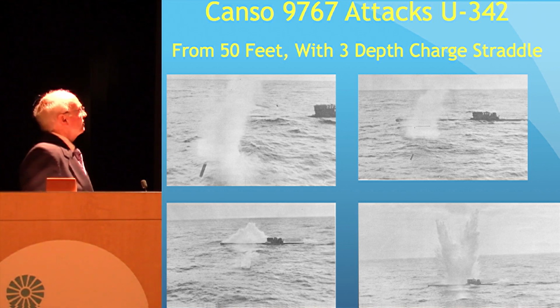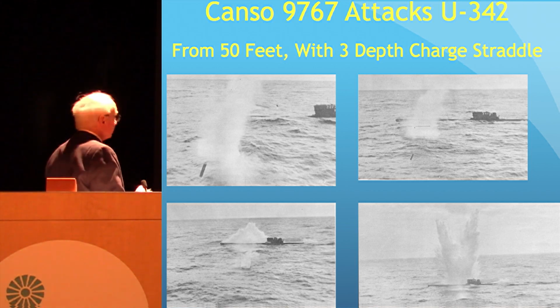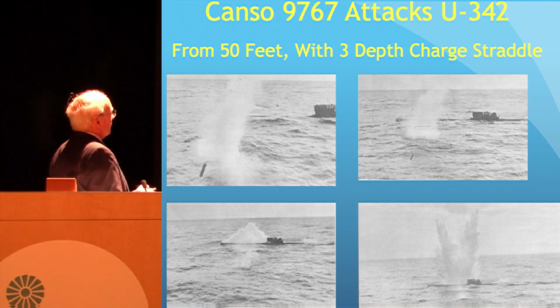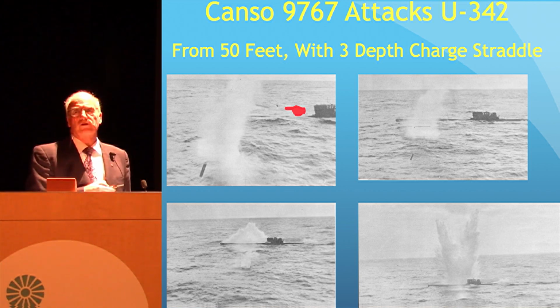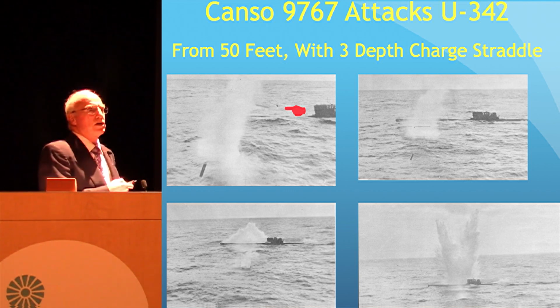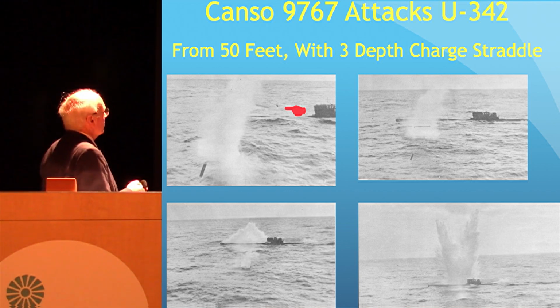This is what the attack looked like by Flying Officer Cook flying Canso 9767 as he attacked 342. This is taken from the camera mounted in the tail of the Canso. Here you can see the first depth charges. Okay, now you can see the plume here, and it actually porpoised, skipped, because the aircraft was too low. The ideal height for dropping a depth charge was about 100 feet. Cook was at 50 feet, okay? So it was similar to when you skip a stone across the water. So this depth charge porpoised, but it landed shortly on the far side.